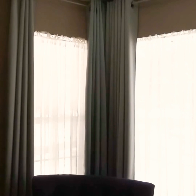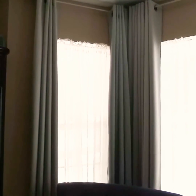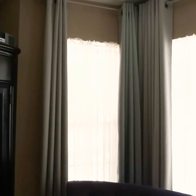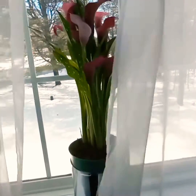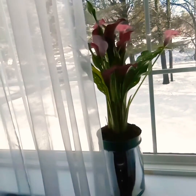In the bay windows, I did the same treatment that I did in the bathroom. Simple white shears framed with gray silk draperies that I got on Amazon. And I will link that down below. And in the window, I have a silver container that has a beautiful calla lily. That was my present for Valentine's Day.